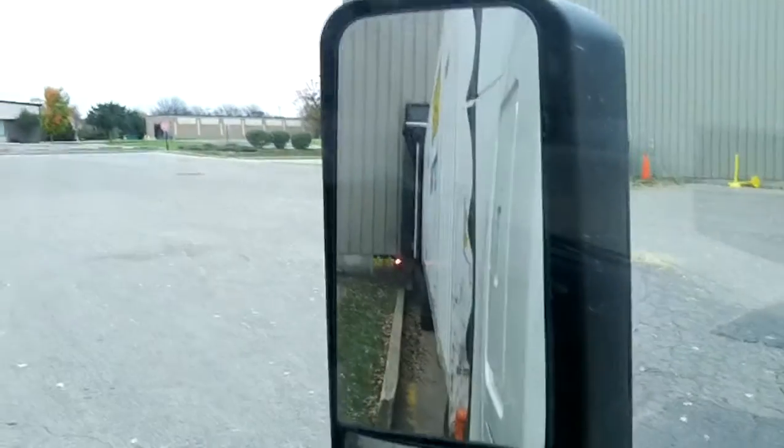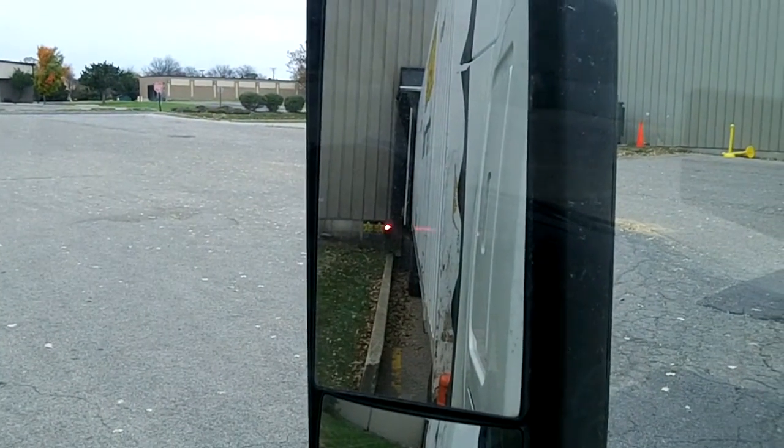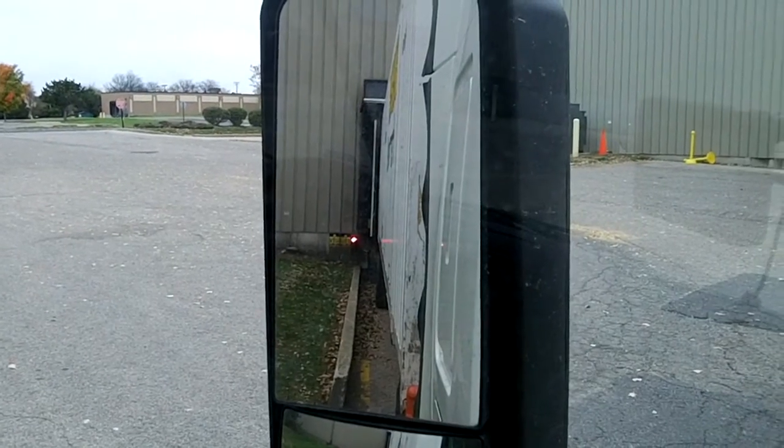I'm sitting in the dock waiting. You can look down there and see that red flashing light. They just now locked me in about 2 minutes ago.